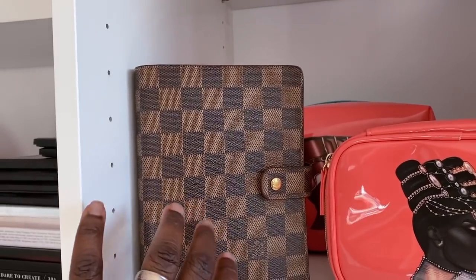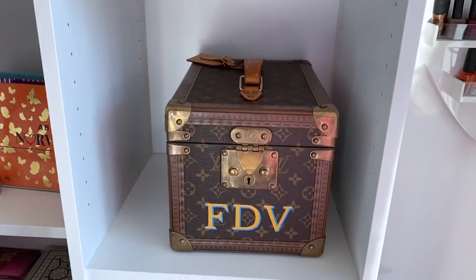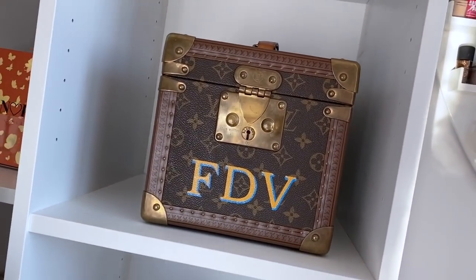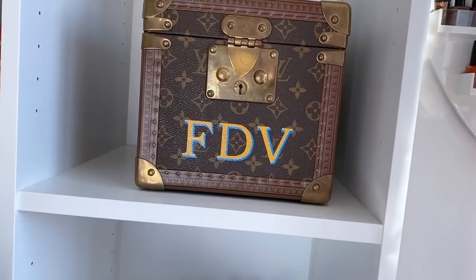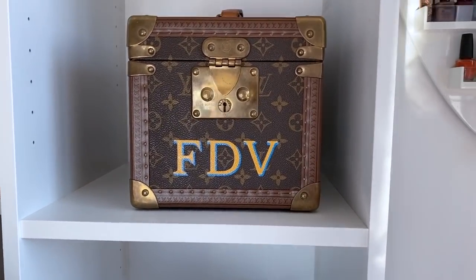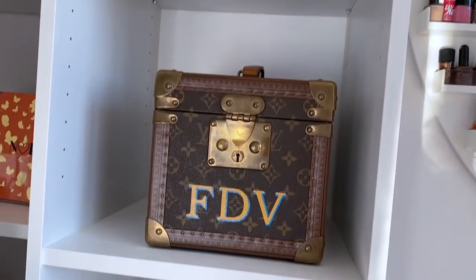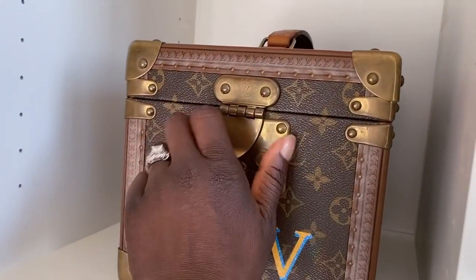And this is just my Louis Vuitton journal. And then this is my LV trunk that I love. And I think, oh my God, I think I bought it in New York. And then when I got married, Will and I came to New York for about 3 weeks, and I just thought, you know what, let me have my initials on it. So it stays right there.